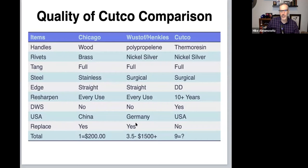One of the challenges is they're made in Germany. That's good if you live in Germany. But when you live here in America, if there's a problem with the knife, if it gets rusted, or if something happens, you've got to mail it to Germany? No one here is going to do that because of the cost and because of the risk of not getting it back. So it's good if you live over in Europe, but here in America, it's not really a great benefit. It is good materials. It is very high quality.